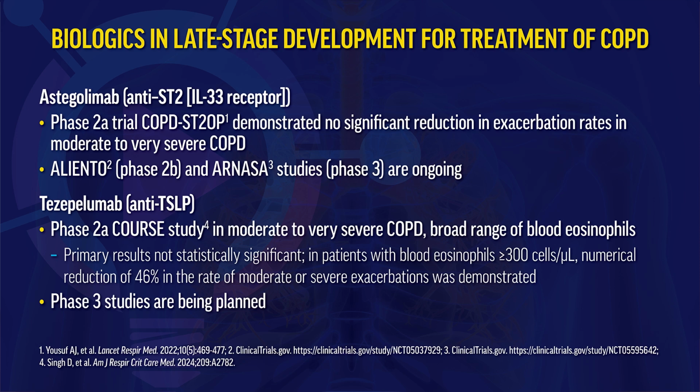Tezepelumab is an anti-TSLP monoclonal antibody for which the phase 2A course trial results were reported at a recent conference. Here there was a 17% reduction in exacerbation frequency, and although the primary results were not statistically significant in this phase 2 trial, not adequately powered for exacerbations, they found that with increasing eosinophil counts, the exacerbation frequency impact was greater, and around 150, the exacerbation frequency started going down, and certainly in those with blood eosinophil counts greater than 300, the results were quite marked in the form of a 46% reduction in exacerbation frequency. Again, these are all preliminary results based on phase 2 trials, and there is a phase 3 trial of this anti-TSLP monoclonal antibody that is being planned.